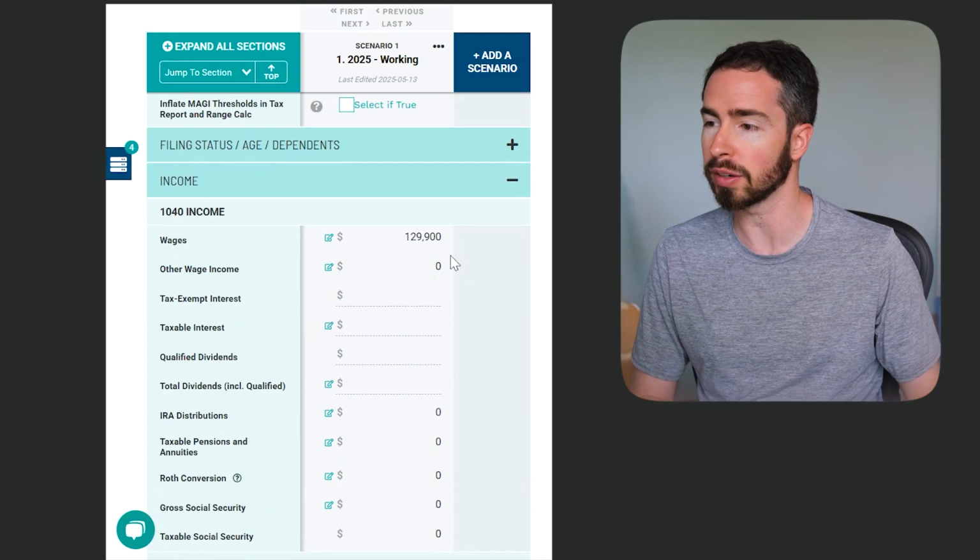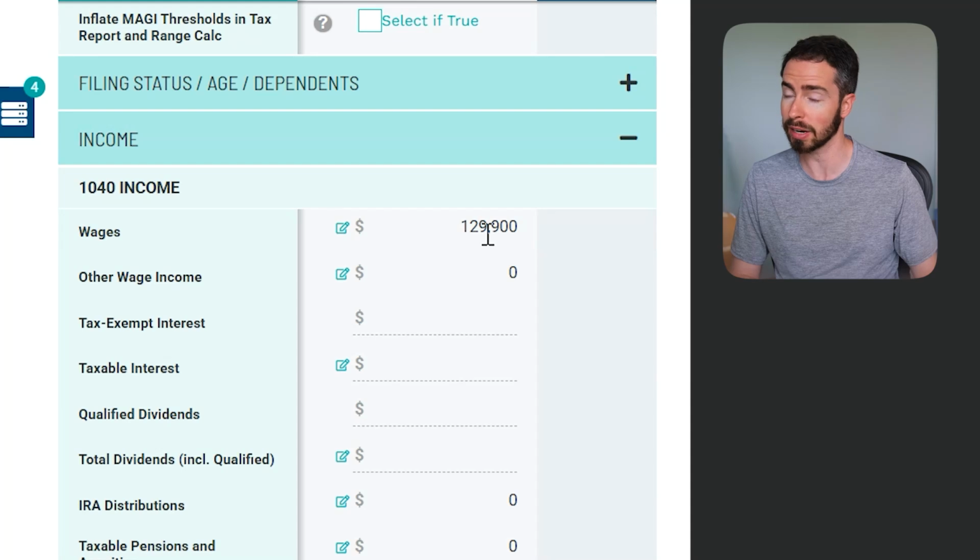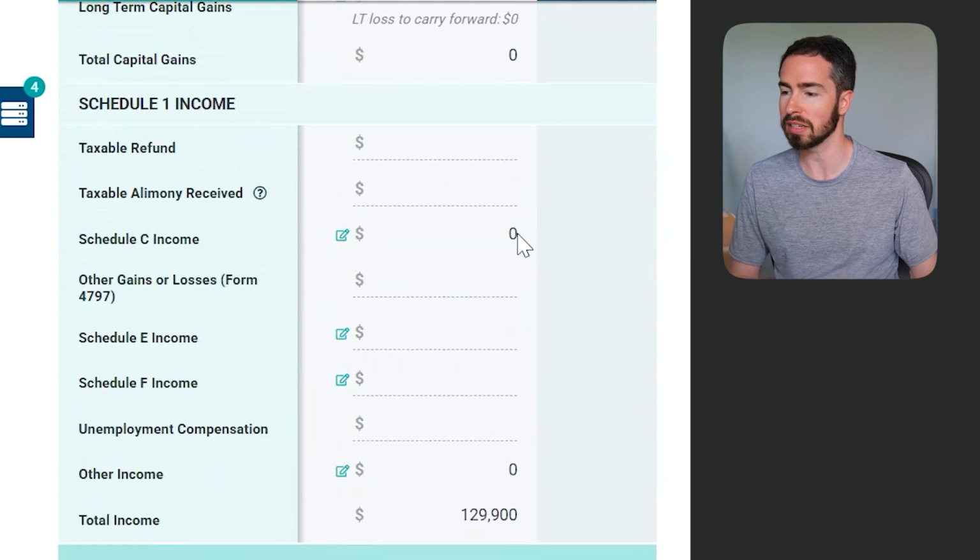I thought it would be helpful to first go through what it would be like to earn $129,900 in wages, like if you're working, and how that would differ from retirement when you have better control over your tax bracket. So let's look at an example here where you earn wages of $129,900. And these are Susie and Gabe Sample as our sample clients here. And we'll scroll down to see what this looks like.